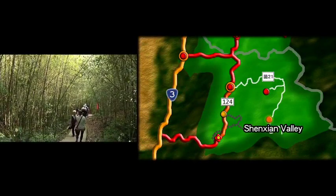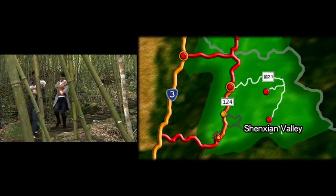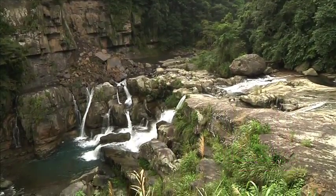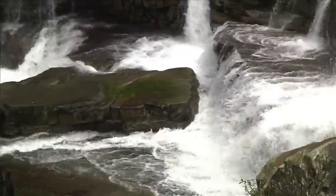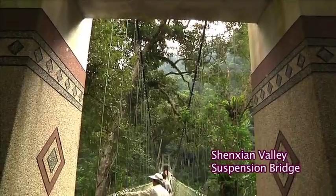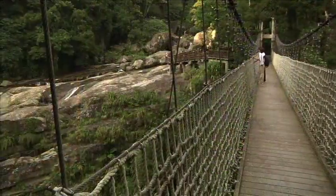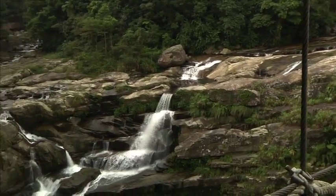County Road 21 takes you to the Shenzhen Valley Trailhead. This impressive valley was formed by the confluence of two streams that rush through gullies and cascade over huge boulders, forming a number of beautifully misting waterfalls. Some of the best views of the valley are to be had from the Shenzhen Valley Suspension Bridge. Built by the Tri-Mountain National Scenic Area Administration, it is now a Nanzhuang area landmark.